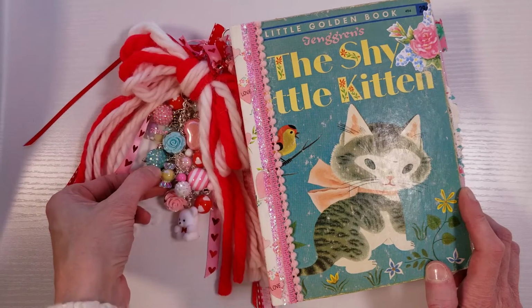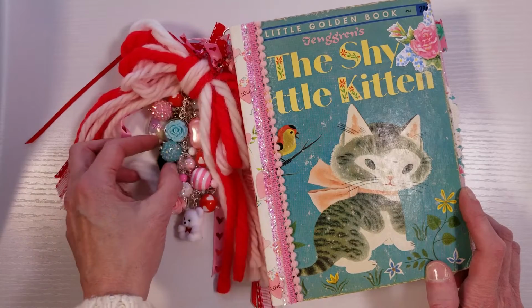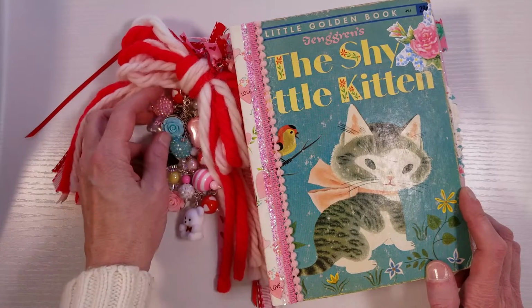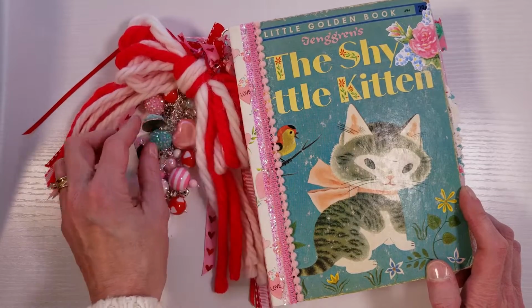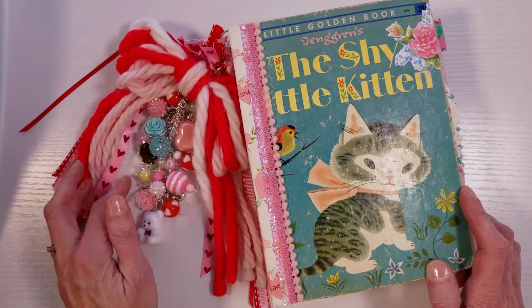These little candies are really cute. They're like little iridescent wrapped candies. There's a little chocolate charm and a little candy packet and a puffy heart. There's silver charms. So a lot of different finishes and sizes of charms on there.